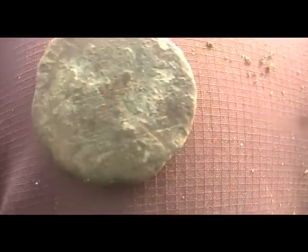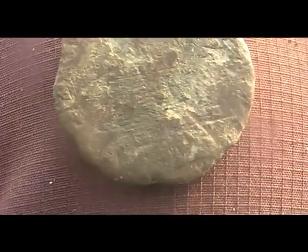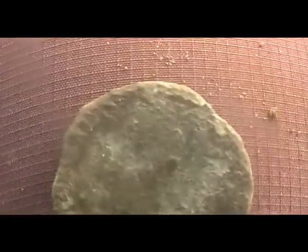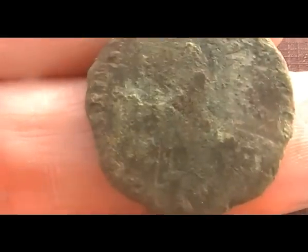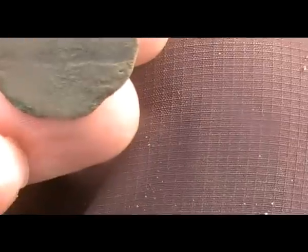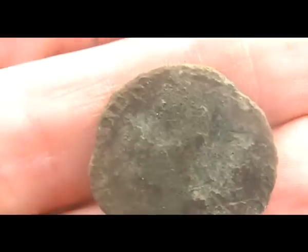Not quite sure. See a bust on there. Could be a wrong one. See a couple of letters here, though. Looks strange. Well, it's a wee little copper anyway.